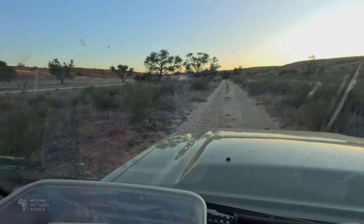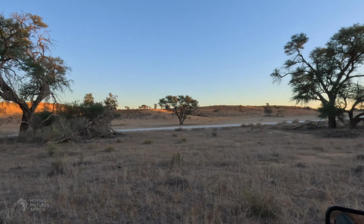There are two roads up the Nossob River in this area. The one is the one we're on here, which is a small track on the Botswana side, which is meant to be for people staying at Rooiputs only. And then there's the main road on the South African side, that big graded area. So we're taking the smaller road in the hope that there are less cars driving fast here and we can sneak up on something.